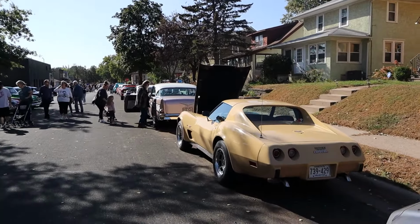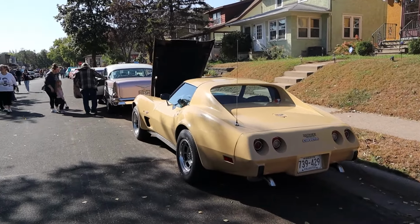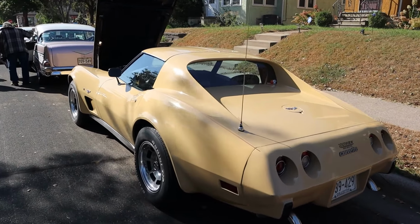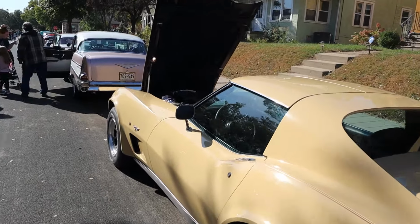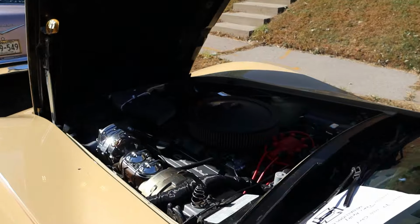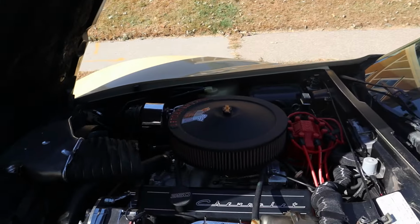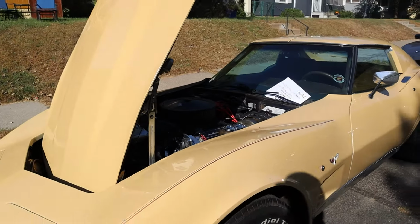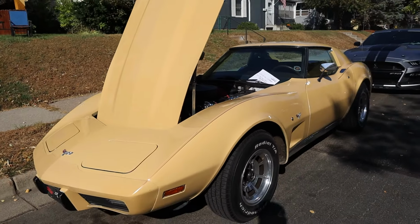Yeah, here's the old tan Corvette. I see it at a lot of shows. How you doing, girl? I've come to associate this car with my old '77 Corvette that my dad had too. Those are the two cars he had when I was growing up. '77 Corvette and a '60 Corvette.